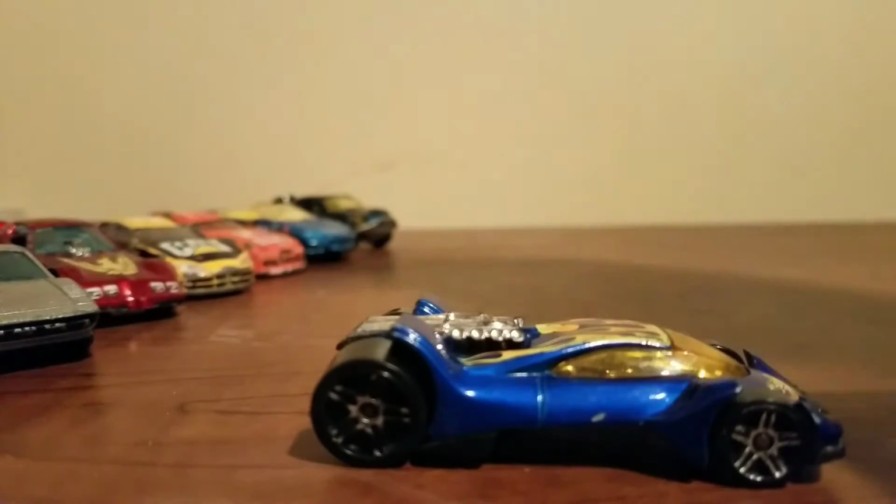I used to have the General Lee and all the Dukes of Hazzard cars. Alright, this one is from 2000. It's a Thailand Vulture from Hot Wheels.